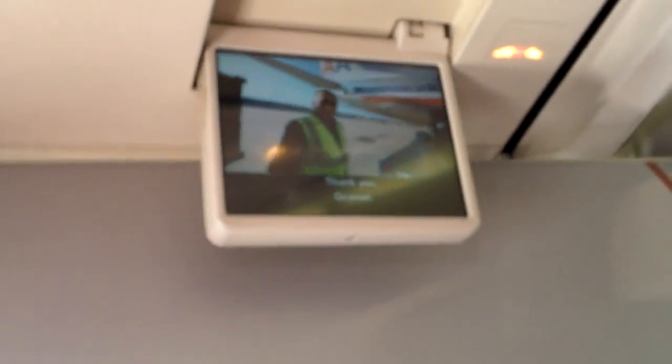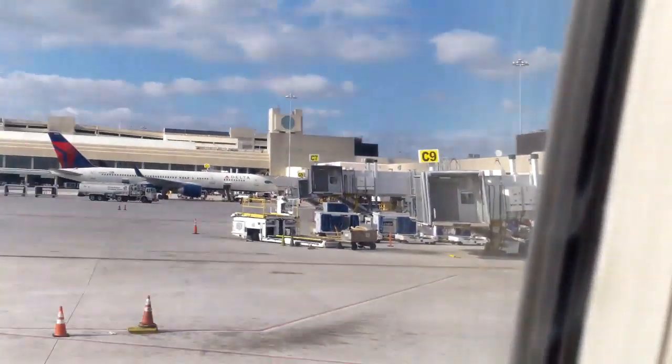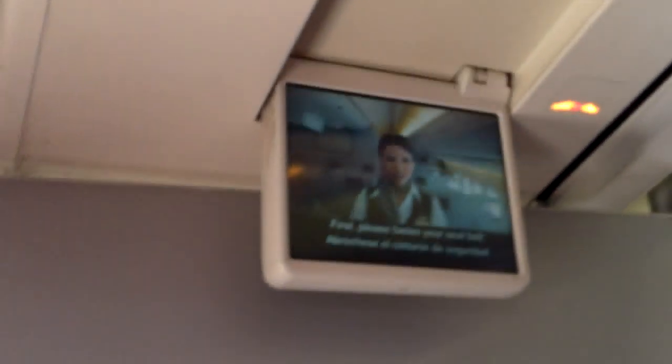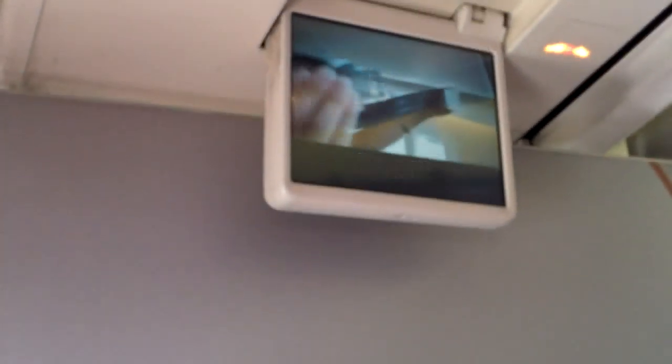So we thank you for making the journey with us. Thank you. We're glad you're here. And now we'd like for you to pay attention to the following safety video. First, please fasten your seatbelt. To fasten your seatbelt, insert the metal fitting into the buckle and pull on the loose end of the strap to tighten. To open, lift up on the buckle.